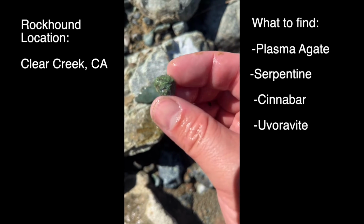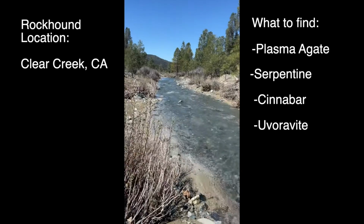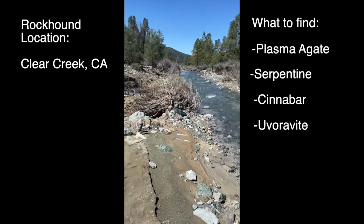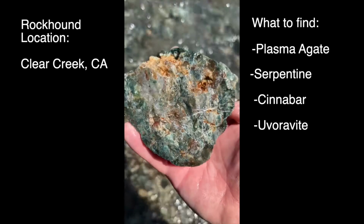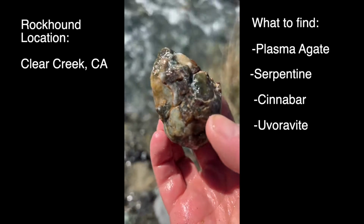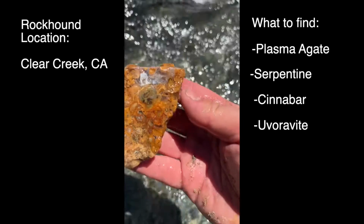And just so you can tell the difference, I'll show you here. This is serpentine on the left and uvarovite on the right. Uvarovite is a little bit lighter shade of green, just more vibrant than serpentine. Okay, let's check out some other plasma agates that I'm finding here. I'm definitely trying to stock up because I do not know when the next time is that I'm going to be coming here. This place is way out in the middle of nowhere.